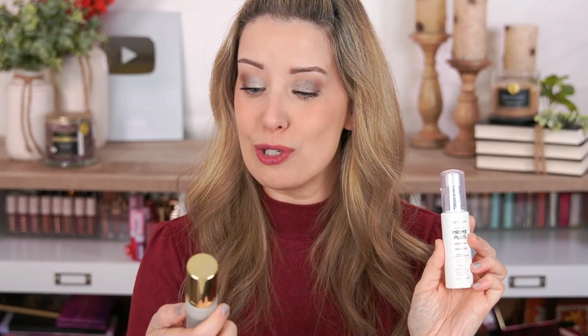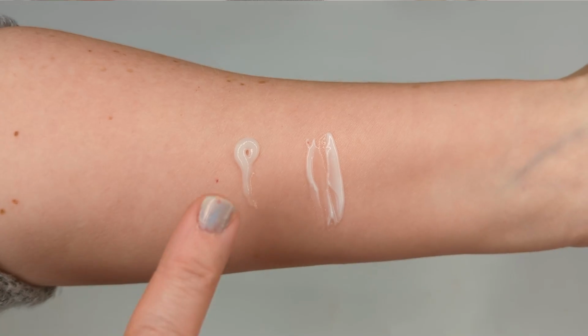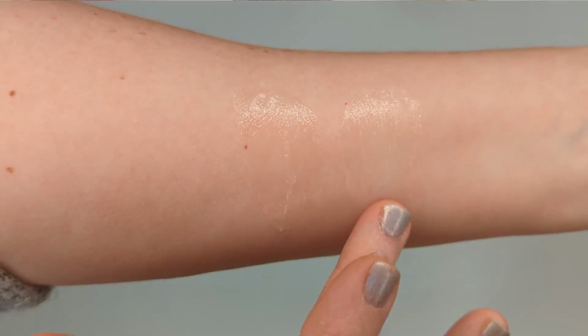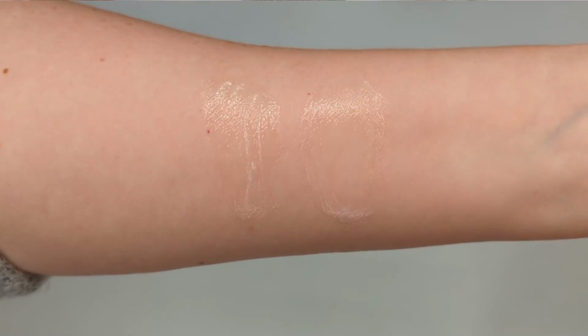And actually, I did compare this in a dupes video to the Hourglass Vanish Airbrush Primer. They are so incredibly similar. They have the same texture, the same feel on the skin, and if I were to use one on one side of my face and one on the other, I don't think I would be able to tell the difference because they perform so similarly.